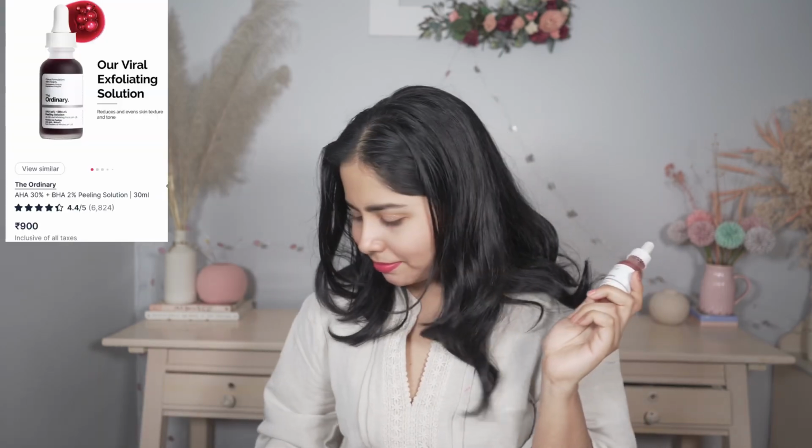The last thing I have is this one from The Ordinary. Okay, so this is their AHA BHA peel.